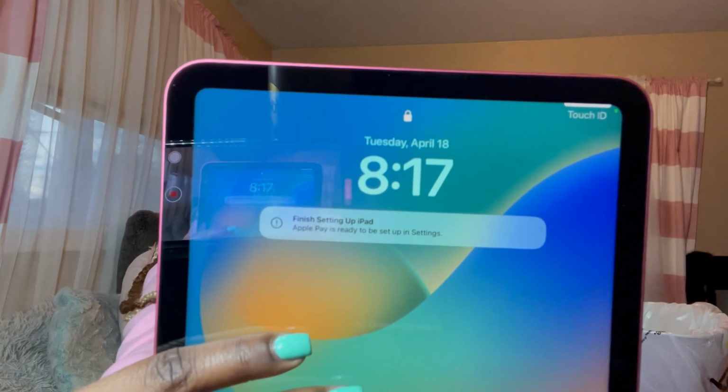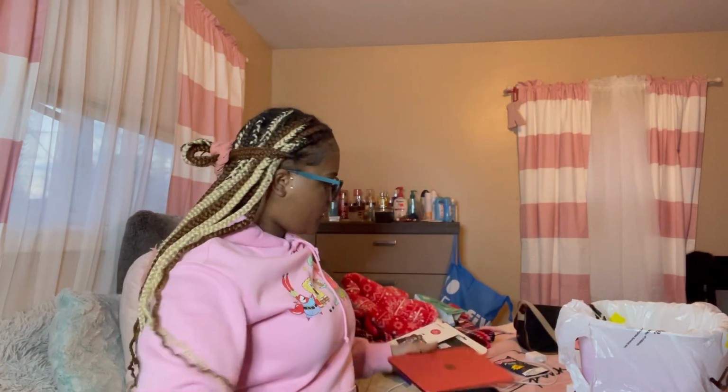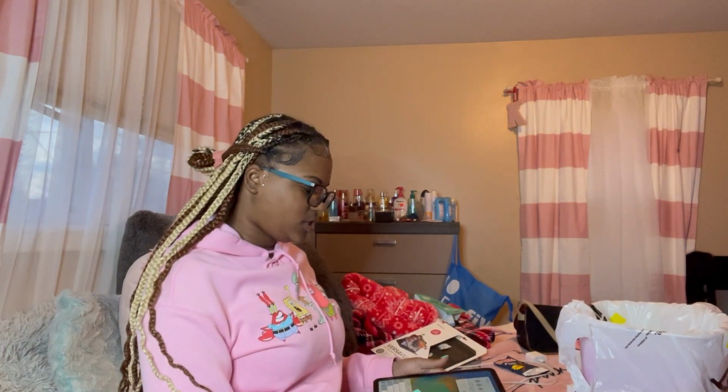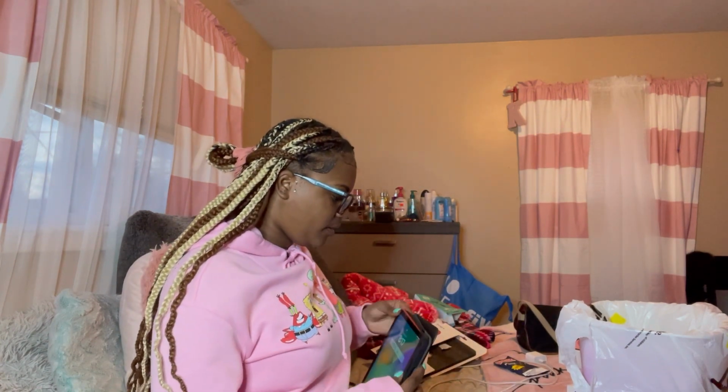Let me know down below, is it dumb to have like the Apple Pay on your phone? Y'all, it's starting to get dirty already, so let's hurry up. And y'all, I'm gonna get a screen protector like next week. I'm gonna get the paper one, but I wanted to use the iPad and the pencil before I got the screen protector, so I can see the difference and everything.